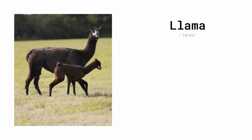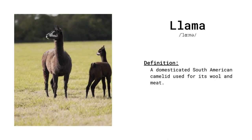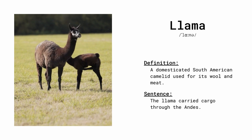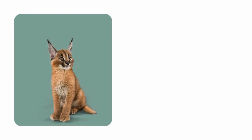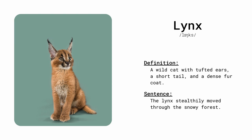Llama. A domesticated South American camelid used for its wool and meat. The llama carried cargo through the Andes. Lynx. A wild cat with tufted ears, a short tail, and a dense fur coat. The lynx stealthily moved through the snowy forest.